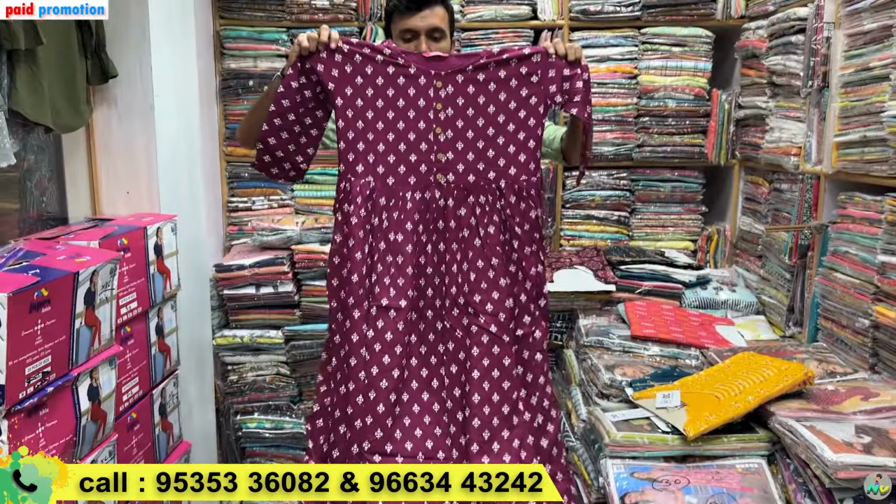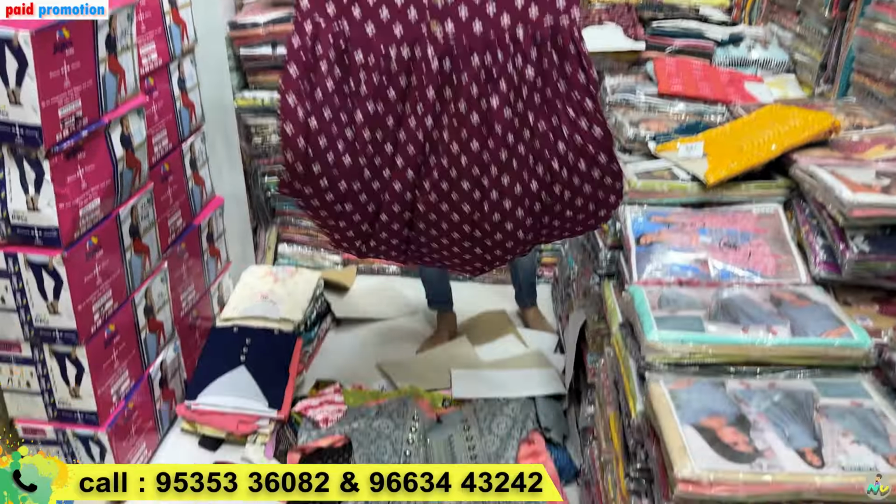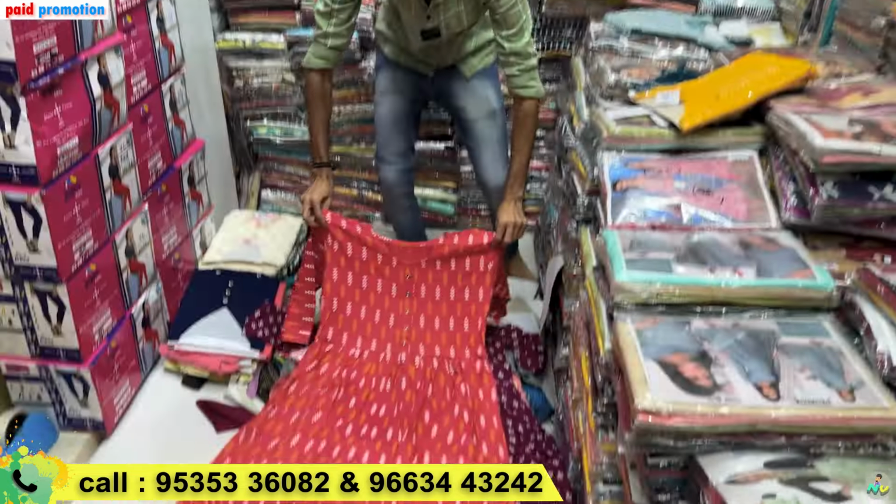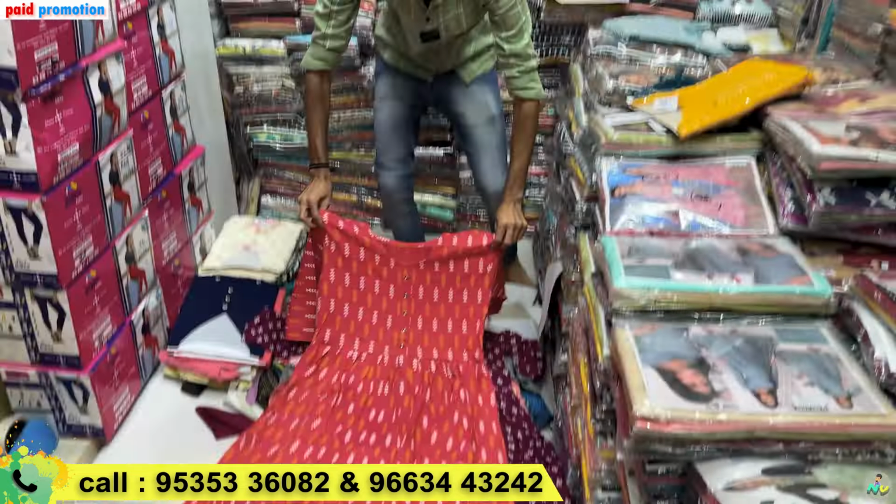The 235 rupees. 235 the full rupees gear item. The umbrella item. 235 rupees. 240 rupees. This is 240 rupees. The 2-ton fabric is the new fabric. The full guarantee, color damage defect is the full guarantee.